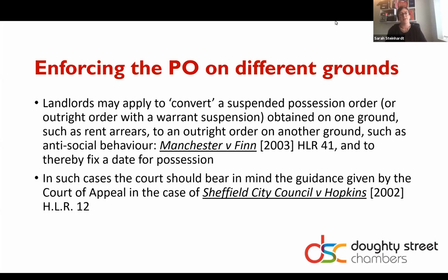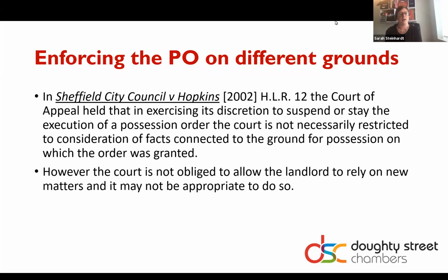Now, the really important thing to remember with these cases is that, again, there are two stages. The first stage is: is the landlord even entitled to rely on these new matters at all? And if we can move to the next slide, this is the exercise of the discretion. So as I said, the first stage is: is the landlord actually entitled to rely on these new allegations at all? It is by no means automatic. So often you get landlords that really forget about this first stage, and they start going on about how there's all this nuisance and all these problems, but actually they haven't got that permission first.